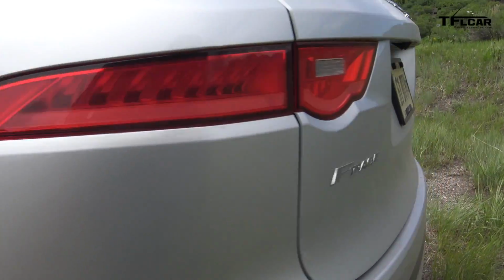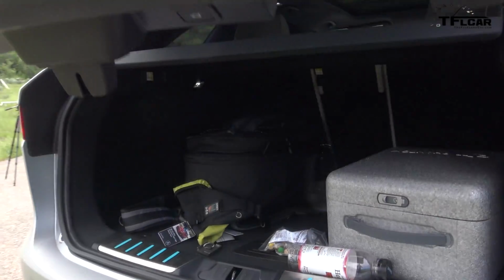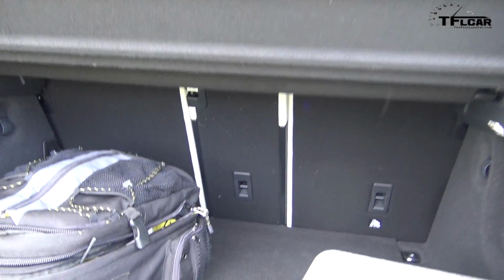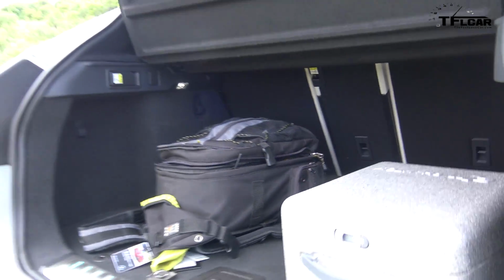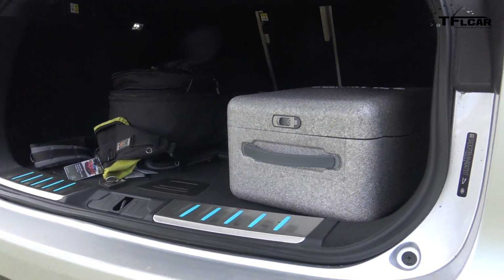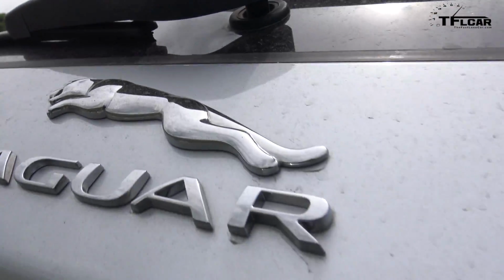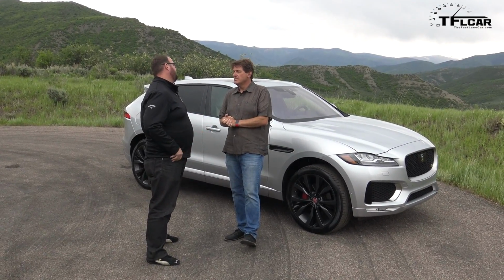It's rear-wheel drive biased, so 90% of the torque is ordinarily driven to the rear wheels. You can drift the car, which is really fun. It'll also push up to 90% of the torque to the front wheels as needed. Wow, so it drives like a rear-wheel drive car, but if there's ice or snow, it can appropriate power to the front wheels. We call it Jaguar Intelligent Driveline Dynamics, or Torque on Demand all-wheel drive.